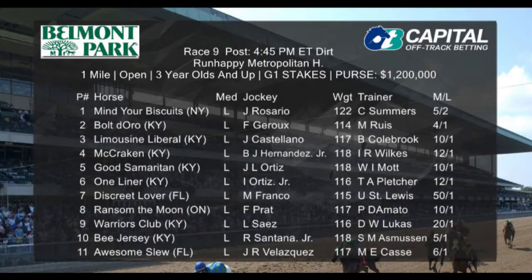Number 11 is Awesome Slew going out for Mark Cassidy. Johnny V is going to be aboard, 6-1 on the morning line. This horse last time out had a solid 3rd place finish, only beaten a neck. Stormed home late, just wasn't able to get there to Limousine Liberal. Also Warrior Club were both in that race. Had to angle 6 wide.